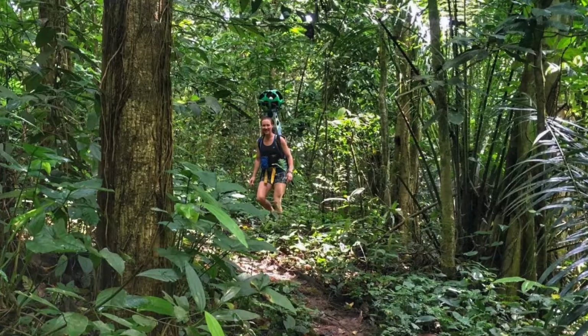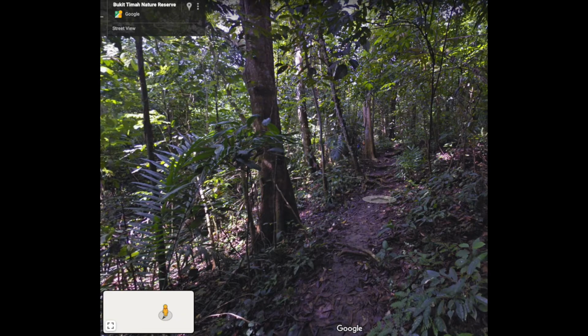That brings us to the last question. It says, what do you do if you're lost in the rainforest? Luckily, the rainforest in Singapore is very well marked and not large enough for one to get truly lost. 2 years ago, Google mapped a lot of the trails in Bukit Timah, so you can find your way around quite easily.